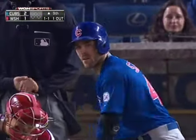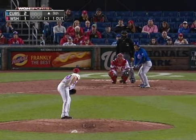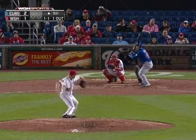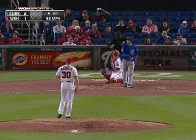A win tonight would make the Cubs 2-2 on this 9-game trip. 3 more here in DC and then 2 in Detroit.